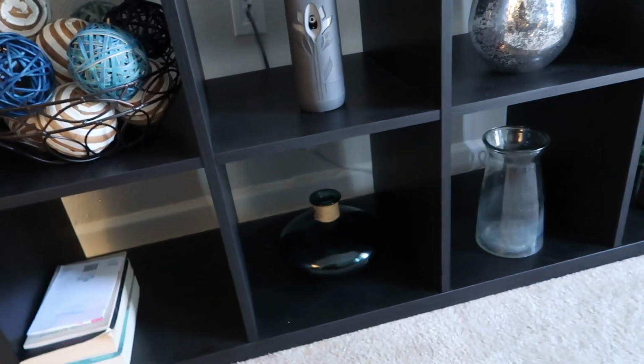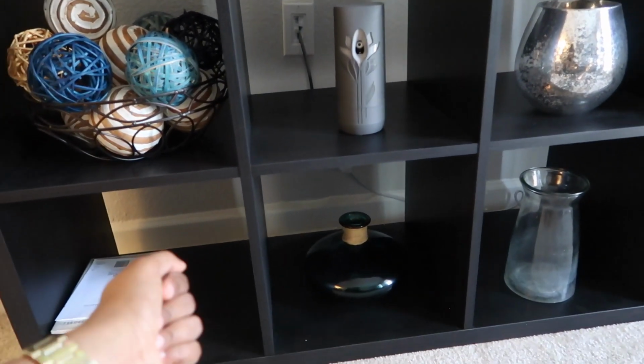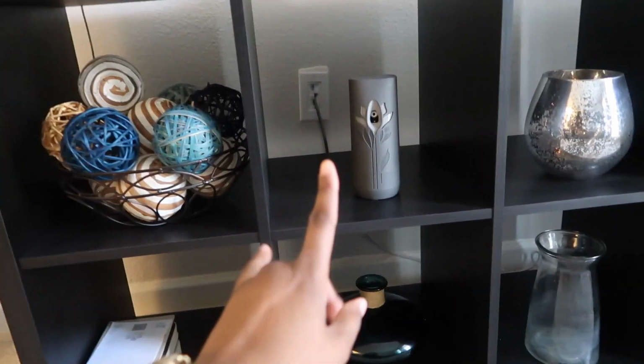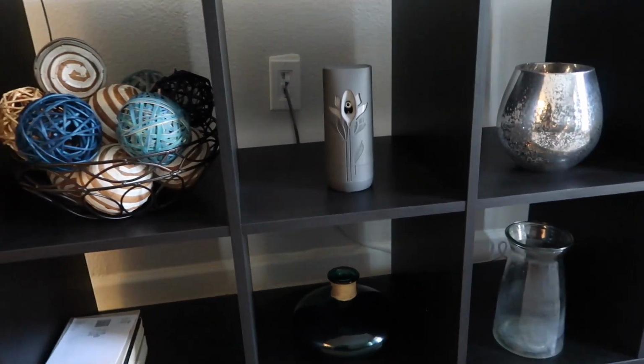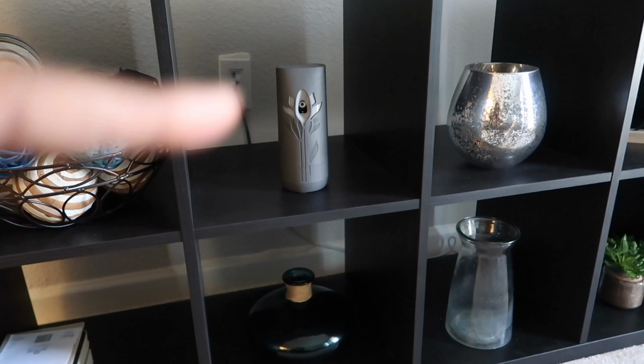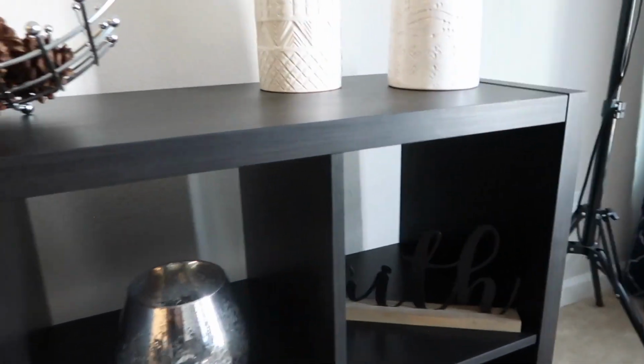This vase was my grandmother's as well. This was actually in our old apartment, but it matched my new apartment, so I brought it with me. This little thing here just sprays air freshener every 5 minutes or so. And I got that from Kroger for like $9, and it smells so delicious. And everything has a little space.